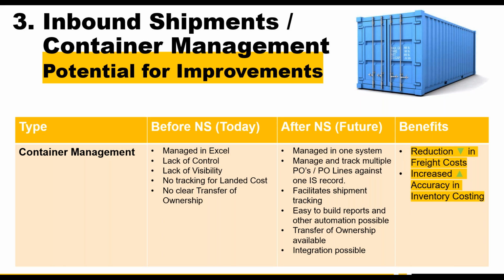So let's say before you implement container management, you're managing everything in Excel. You have a lack of control, a lack of visibility. You can't track landed cost, and there's no clear transfer of ownership. You don't have that in your books. You don't see that transfer of ownership, and you don't know when the goods are on the water. That information is scattered and not readily available.